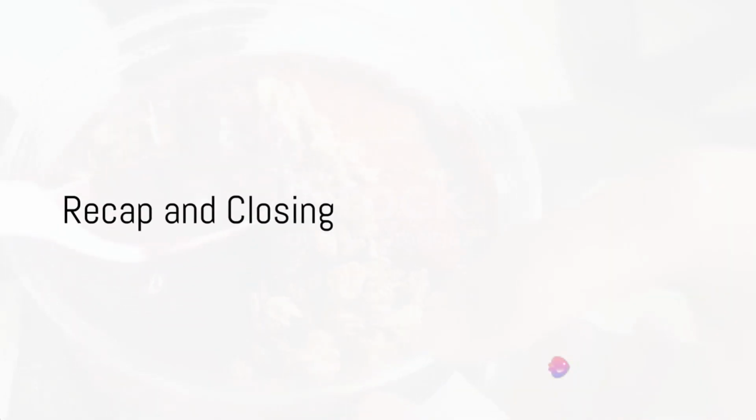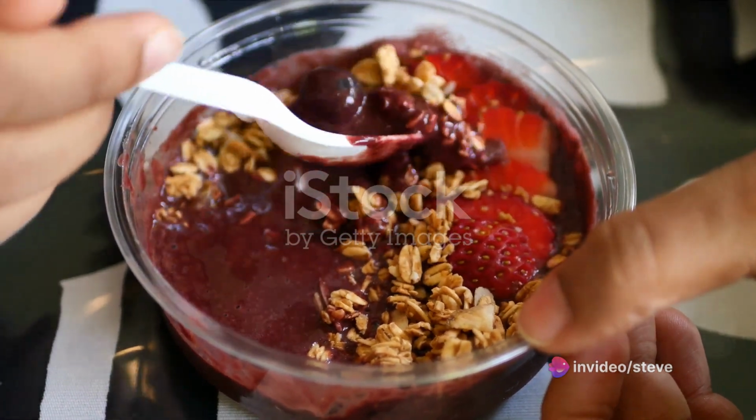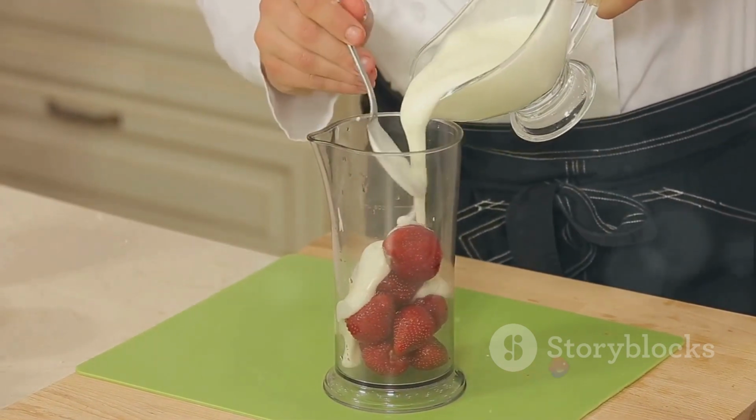So, there you have it. 3 delicious, nutritious breakfast recipes to shake up your morning routine. Let's take a quick stroll down memory lane and revisit the key steps of each recipe. First, we dove into the world of power smoothies, a refreshing and energizing morning meal.